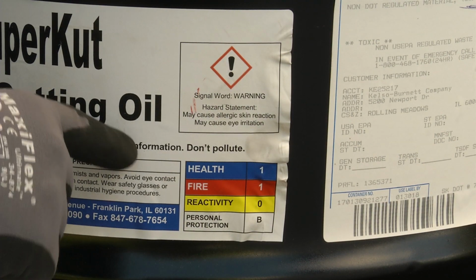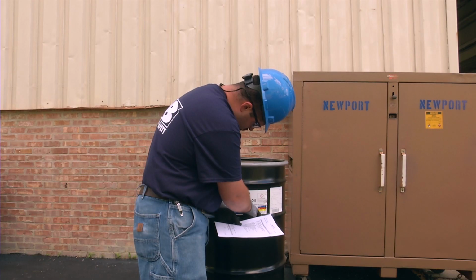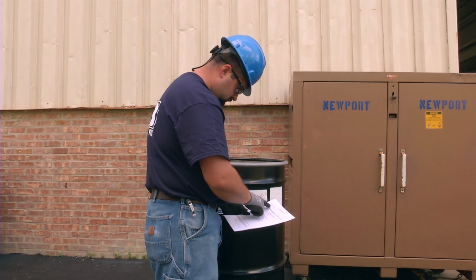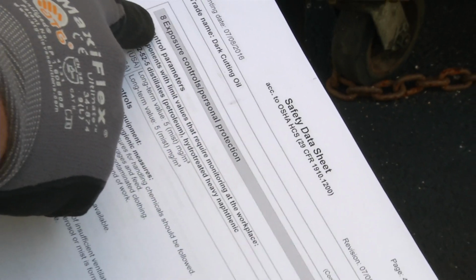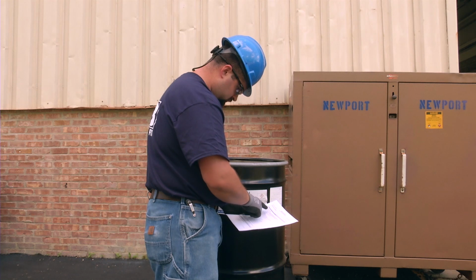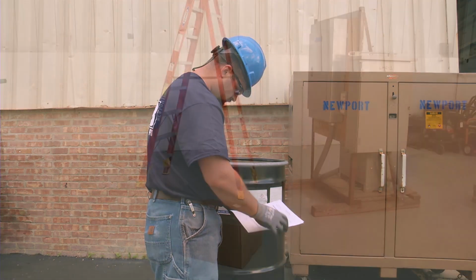All chemicals and hazardous materials must be labeled. To learn more about a chemical or material, ask your supervisor for the Safety Data Sheet, or SDS, located in the Safety Manual. Our standard list of chemicals is in the Safety Manual. For materials not covered on the standard list, contact your safety department.